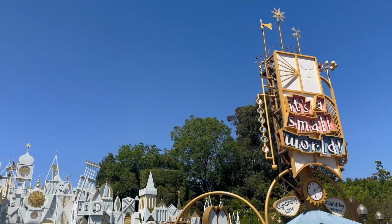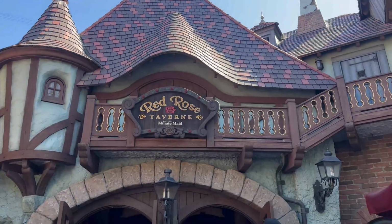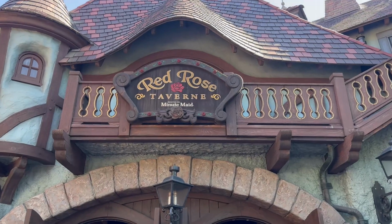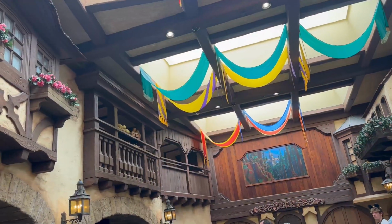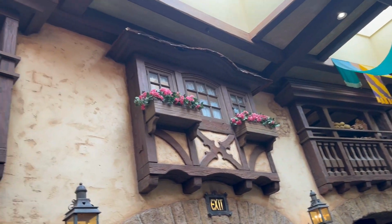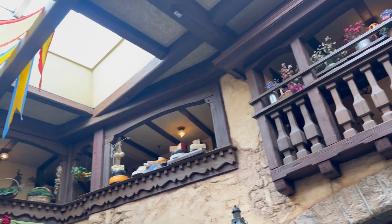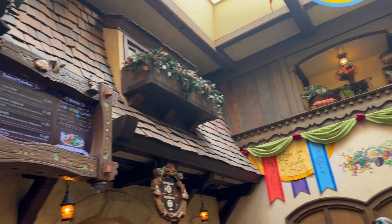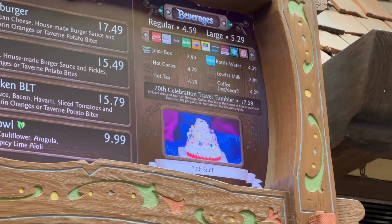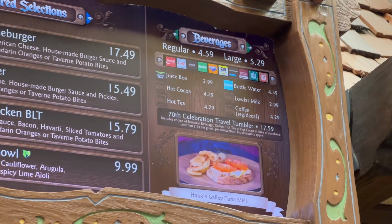So much fun. So by this point in the day, all we'd had was some coffee and a cookie. We were pretty hungry, so when you're hungry, you go to a tavern, and there happened to be one nearby. Red Rose Tavern, Beauty and the Beast, definitely. Really beautiful. I'd not been in this restaurant since it was remodeled from Pinocchio's Village House, and I'd not been in it at all, so that was fun for me. Yeah, they had the best pizza back in the day. But of course, we're going to be trying a couple of the 70th items. So here we go.